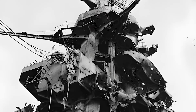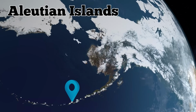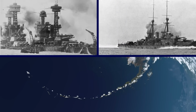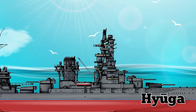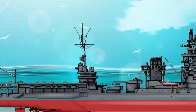The turret was deemed irreparable and was removed, and the ship was sent to the Aleutian Islands, where it continued to play a less significant role in combat operations than Japan's newer battleships. After the Imperial Japanese Navy lost most of its aircraft carriers during the Battle of Midway, the Hyuga was converted into a hybrid carrier, with a runway replacing its rear gun turrets.